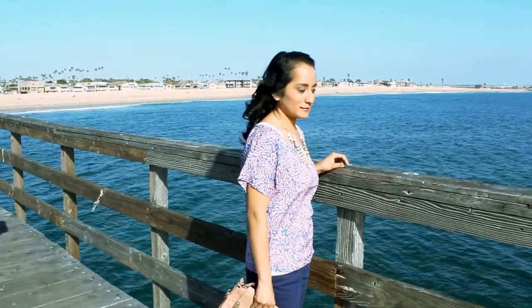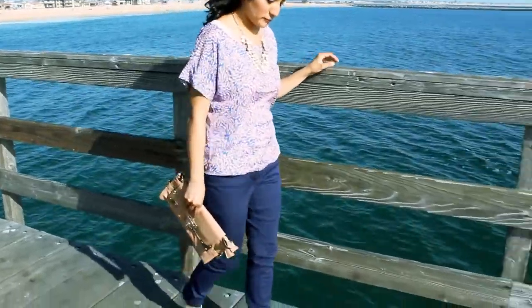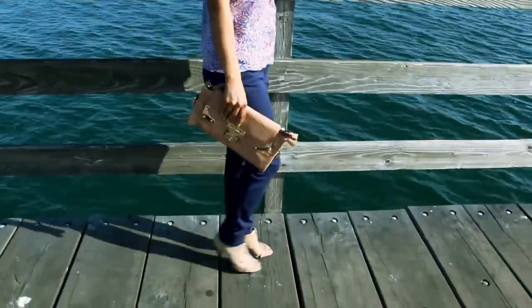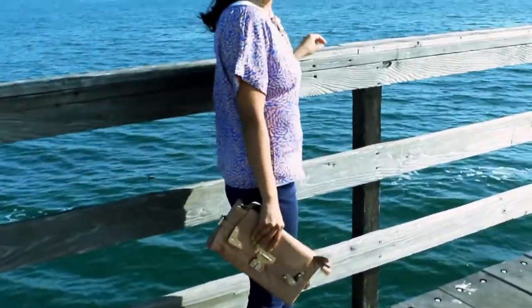For this second outfit, I paired a blue H&M skinny pants with a pink and purple blouse from Forever 21. I loved how simple this look looked while looking classy at the same time.